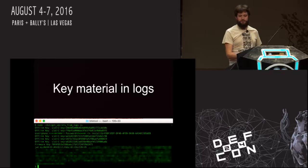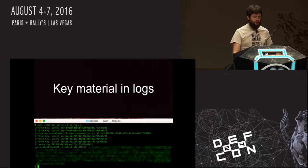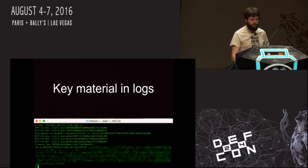So that log file not only contains all the Bluetooth traffic, but it also contains everything you need to talk to the web server. Now I think most of these are fixed at this point, but you'll probably still be able to pull offline keys from those logs. So now the list looks a little bit more like this. Not so hot.